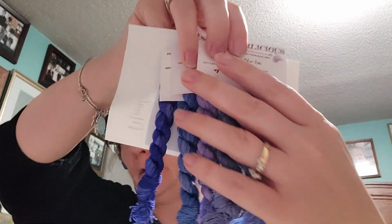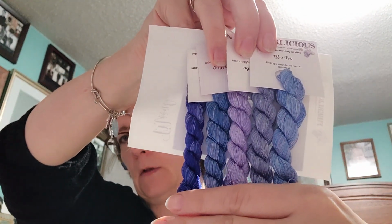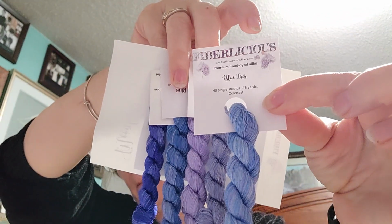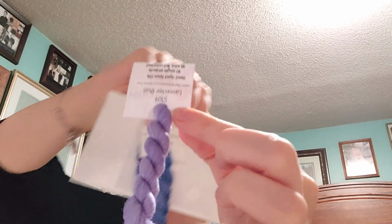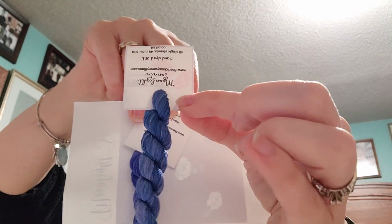So she does this little bit of art, and these are just beautiful silks. They're spun silk. They're just gorgeous. This one is Blue Iris. This one is Periwinkle, so a little more of a purpley feel. Lavender Blue, again a little more purpley feel. Moonlight Sonata. And Midnight's Garden.